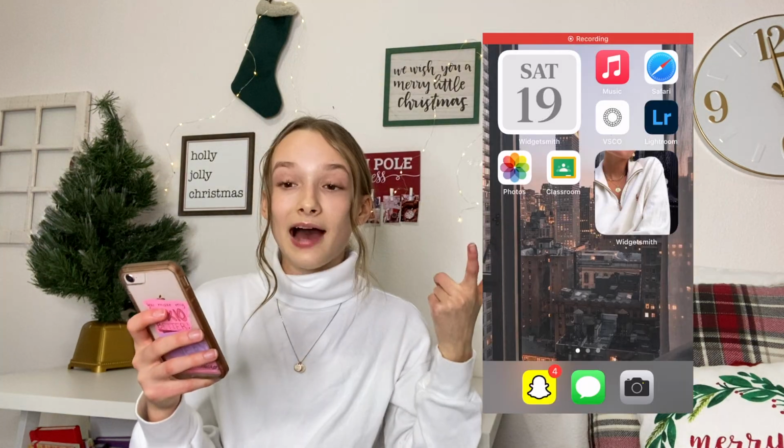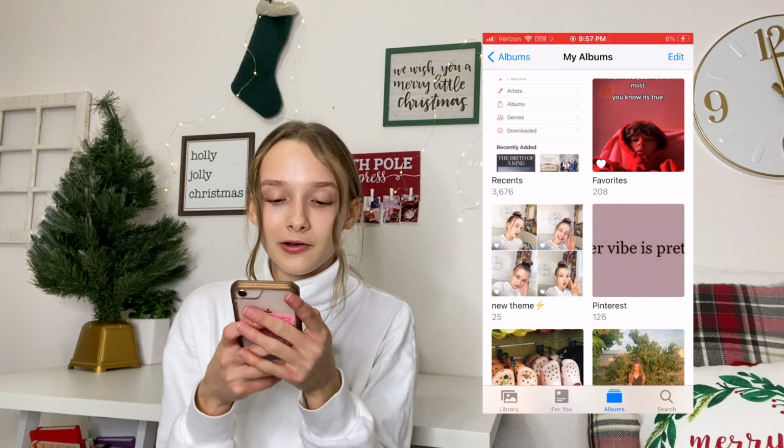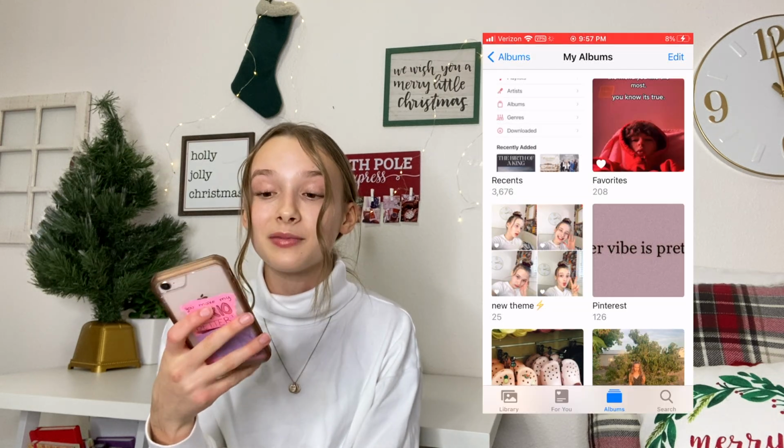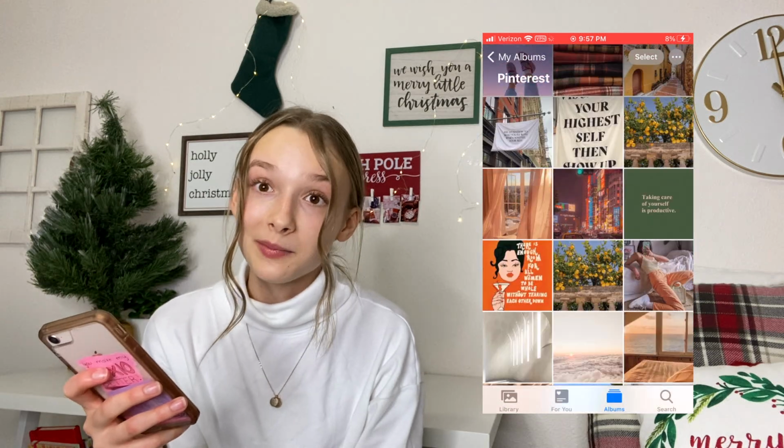Okay, next we have photos. Let's see how many photos I have on my phone. I don't know about you, but I find it interesting how many photos people have on their phone. I feel it definitely varies person to person. Currently, I have 3,795. I definitely need to go through that, because a lot of them are just friends spamming my phone at this point.